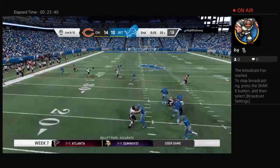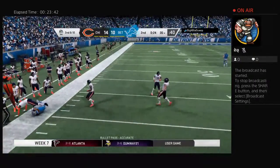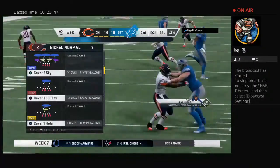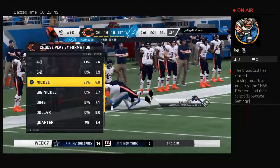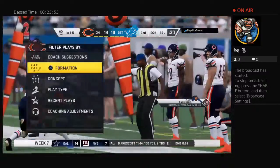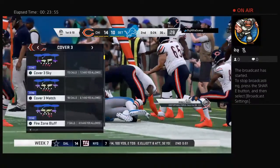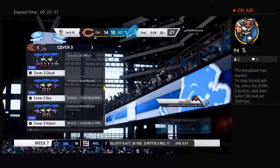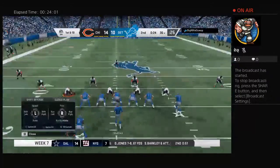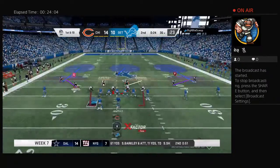To throw again. Stafford. This complete to Jones. 11 yards there and a Lion first down. It's a gain of 11. Lions, first down. First and 10 at the 36-yard line.